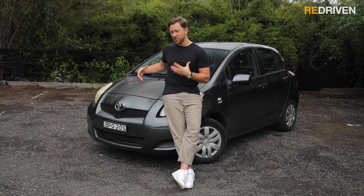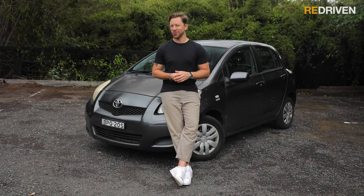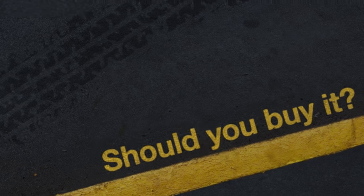And also, because they're so small and light, the cost of consumables like tyres and brake pads shouldn't cost you too much either. But make sure the Yaris you're looking at or potentially buying has a full service history. Because these were cheap, sometimes they're bought by people that are on a tight budget, and that might also mean that they might miss out on some service intervals, and that can spell disaster.